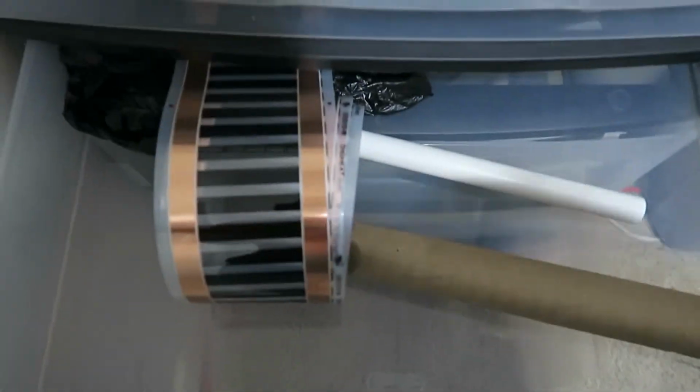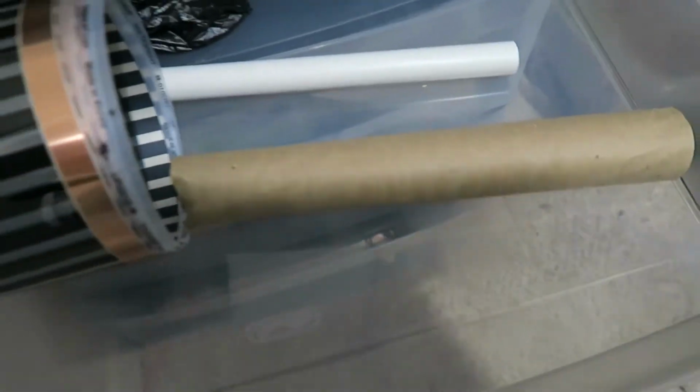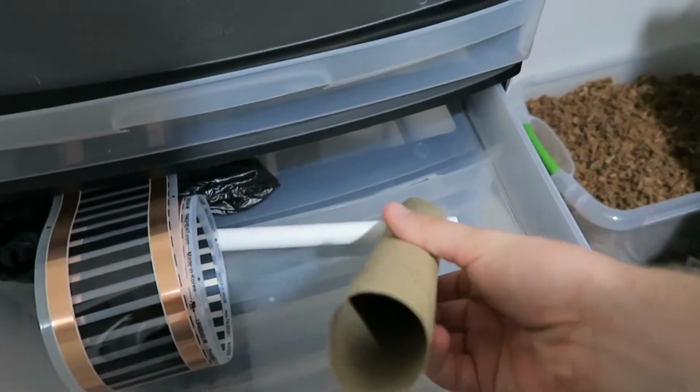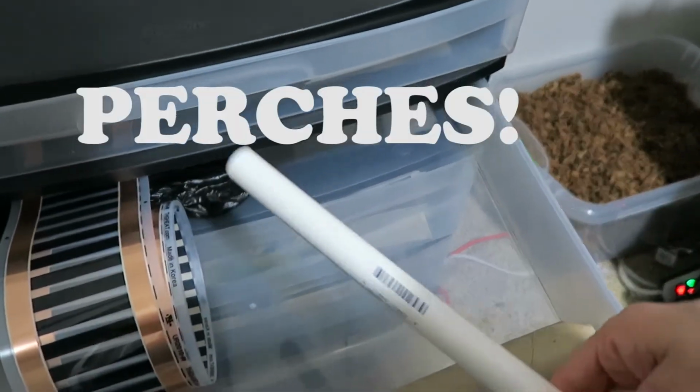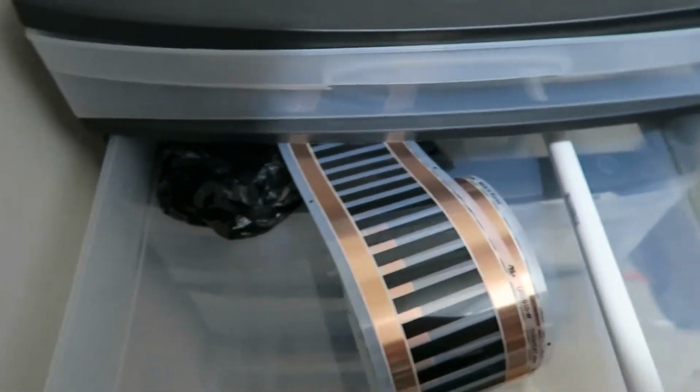This next one just has some heat tape in it. I always find myself with straggling pieces of like 2 feet of heat tape that you never know what to do with. So I keep it, and I don't really know why, because it's usually too small of a portion to do anything with. As well as a paper towel roll. Sometimes I use these for hides for colubrids. They like to burrow in there. And then PVC for dowels. And then here's just some screws and stuff that actually go into the animal plastic racks.